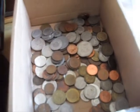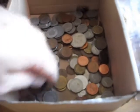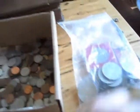Then in here, this is all the spendable stuff. The half pences, stuff like that. Stuff I can take to the bank. Canadian stuff. You've got quarters, Canadian quarters, Swiss stuff. All sorts of bits like that, really.